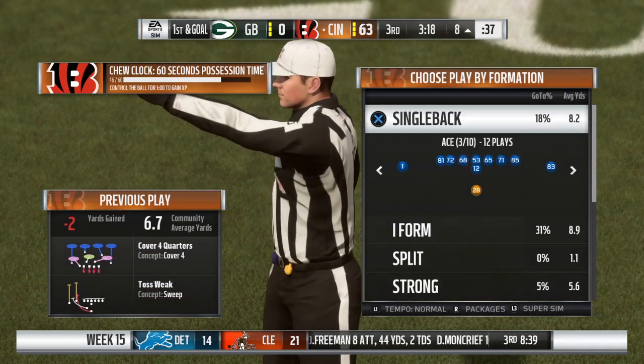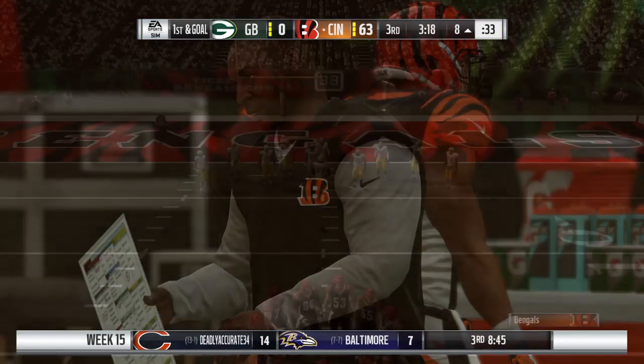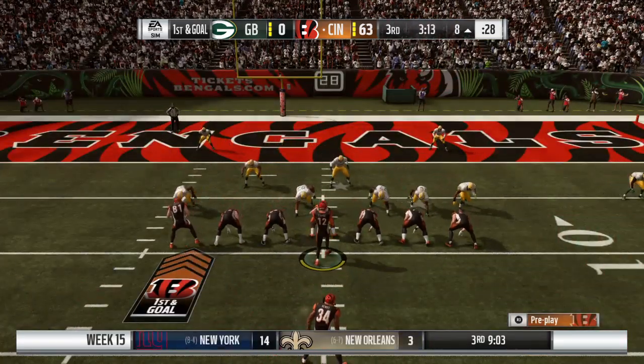You want to get your hands up in the face mask area because your fingers can get tangled up there, and that can hurt you as a player. And now it's 1st and 10. A big mistake, especially when you factor in the personal foul yardage.